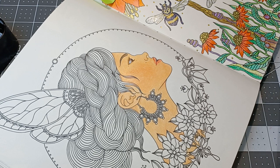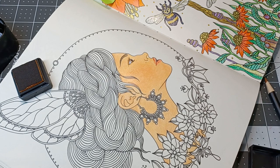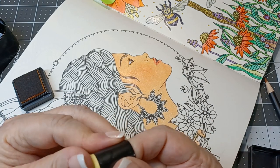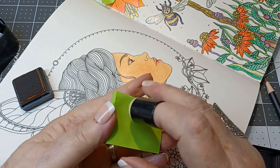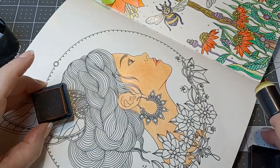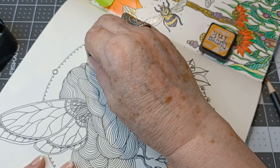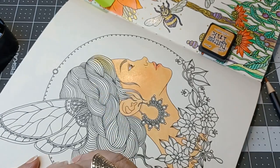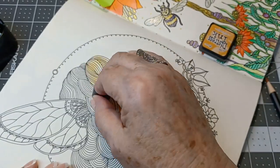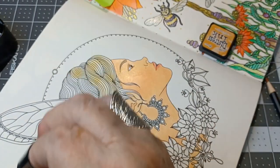So we used honey, wild honey. Here it is. The other two persons, we will call them persons. And these are my little finger dabbers, and they work pretty good too. So this is wild honey, and we're just going to start by highlighting her hair, the chunks of it. And if this is too big, we can switch to something smaller, so it's kind of like in a braid.